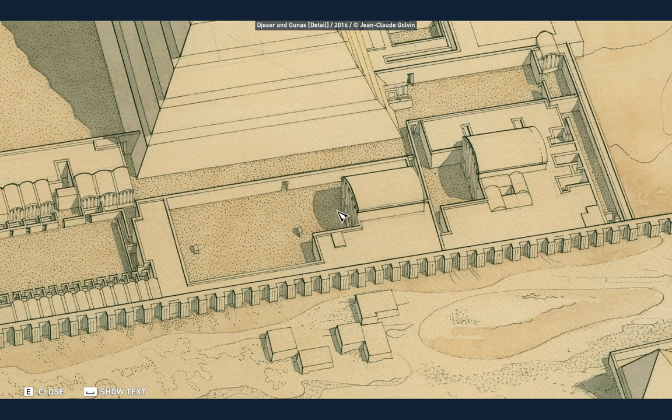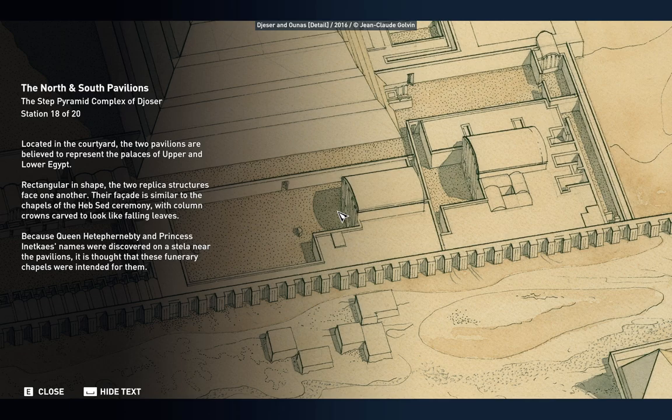Because Queen Hetepernepti and Princess Inetkas's names were discovered on a stela near the pavilions, it is thought that these funerary chapels were intended for them.